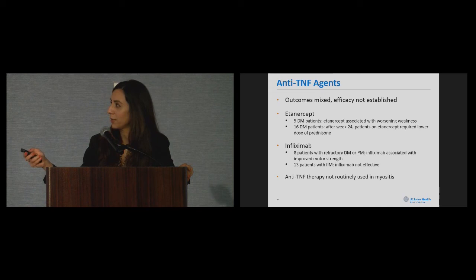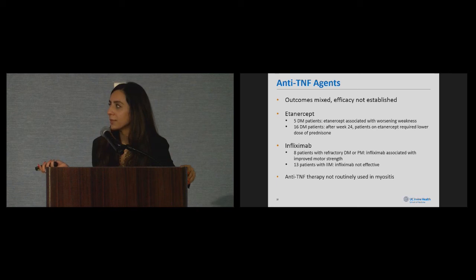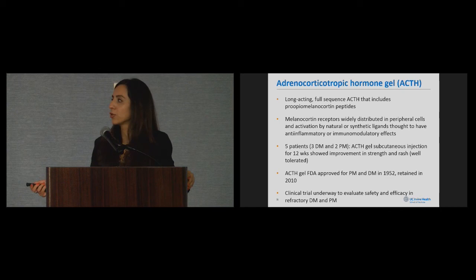There are a number of other investigational agents that have been looked at. A lot of beautiful work is still being done in myositis, and there are a lot of clinical trials that we even at our site in California participate in. Etanercept and infliximab have been looked at. The outcomes were mixed, so they generally don't make strong recommendations about using them. ACTH gel, Acthar gel, has been looked at and is being looked at. It's currently undergoing a clinical trial to evaluate the safety and efficacy in refractory myositis patients. Five patients were given Acthar and showed improvement in 12 weeks. So I think there's some interesting data out there, and it potentially has fewer glucocorticoid side effects than prednisone.